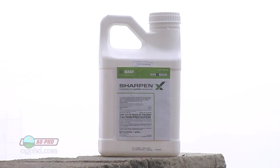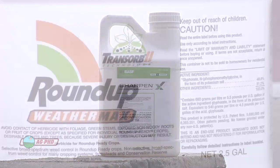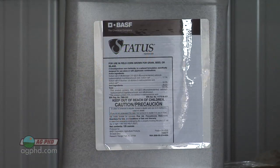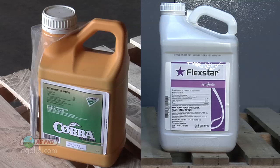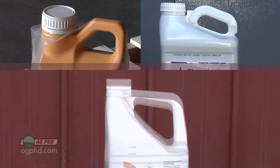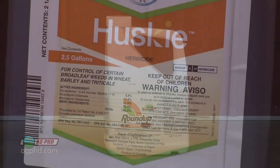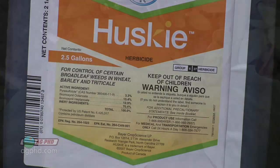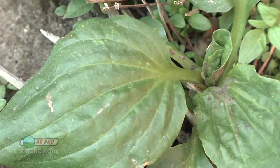In corn, soybeans, or wheat pre-emerge, we like Sharpen. Where you can use Roundup, that's great because Roundup does do a nice job as long as you're using a high rate. Post-emerge in corn, Status would probably be the best. In soybeans, we don't have a lot of great options. Cobra or Flexstar might burn it, but otherwise Roundup is the way to go. And in wheat, I'd probably say Husky. What do you think? I'd use a high rate of Husky, and it's one of those weeds, if it did happen to get really bad across the field, you can wipe it out with your Roundup burn down and take care of it.